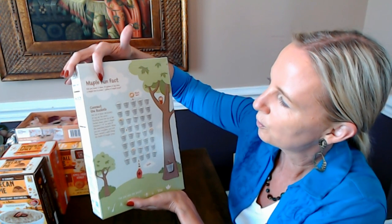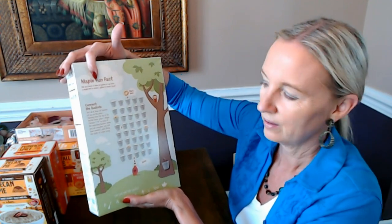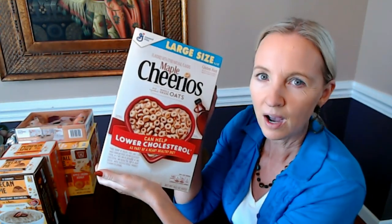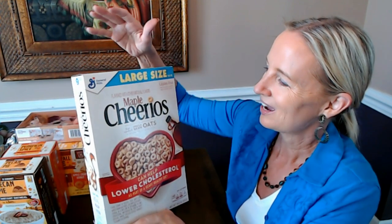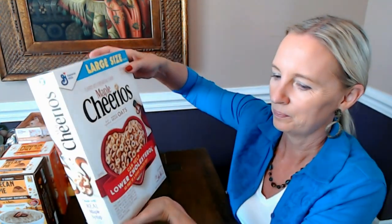Did you know that it takes 40 gallons of sap from a maple tree to create 1 gallon of maple syrup? I did not know that. Well, this is made with real maple syrup. So I wonder how much it took to make this box. Probably not much, honestly. I'm sure they make it go a long way when it comes to flavoring stuff like this. Because maple syrup is not cheap. So yeah, maple Cheerios. And this is another thing that you can't find all the time. Although anymore there are like a million flavors of Cheerios. So you're not wanting for variety.